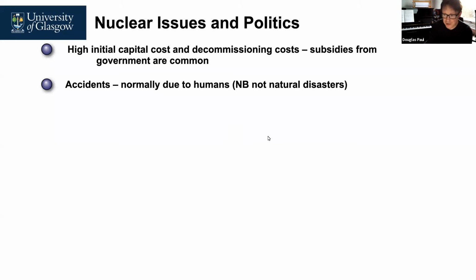Now, if you look at all the other accidents, Windscale was the first one in 1957. It's been shown about 240 additional cancer cases with the effect of the radiation that came out of that. In the US, the 3 Mile Island accident in 1979 released radiation into the atmosphere. It's been shown that there's no additional effects on human health from that radiation release because it was very low.